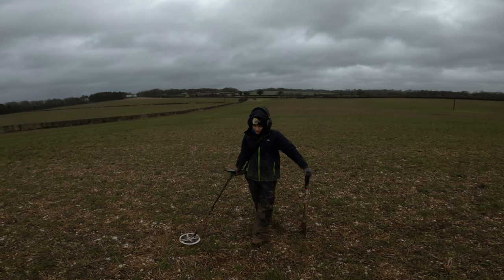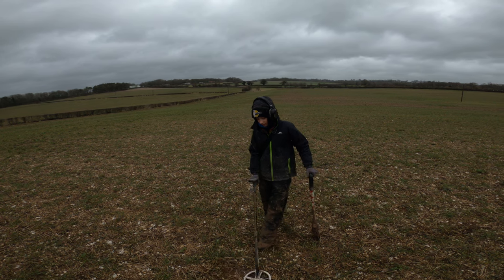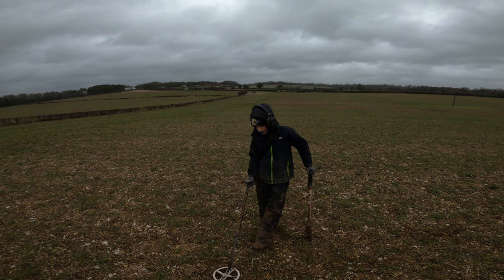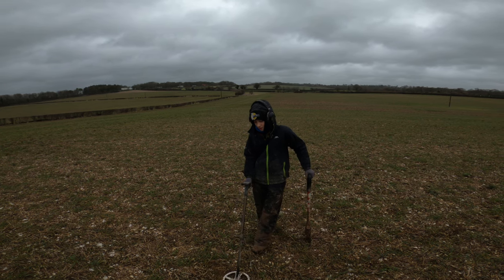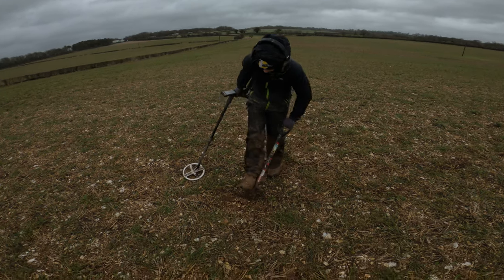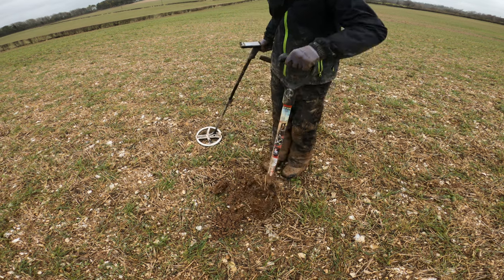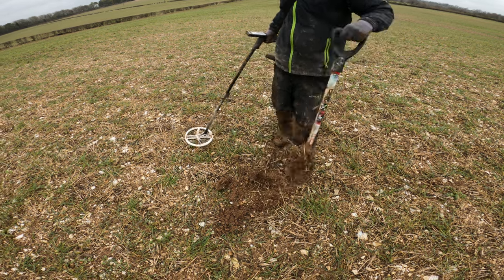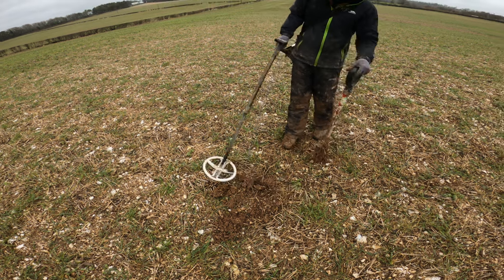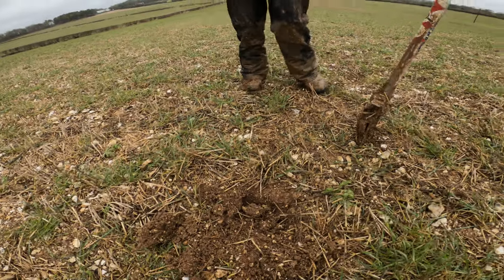Trying to do a little live dig on this one, guys. So just got over here and really nice signal. Not too shallow, not too deep. 78, really clean line on the XY axis. Really nice clean sound as well. I think this one could be another little Roman coin. Yeah, ground so sticky here. Still in the hole? I think this could be something nice.